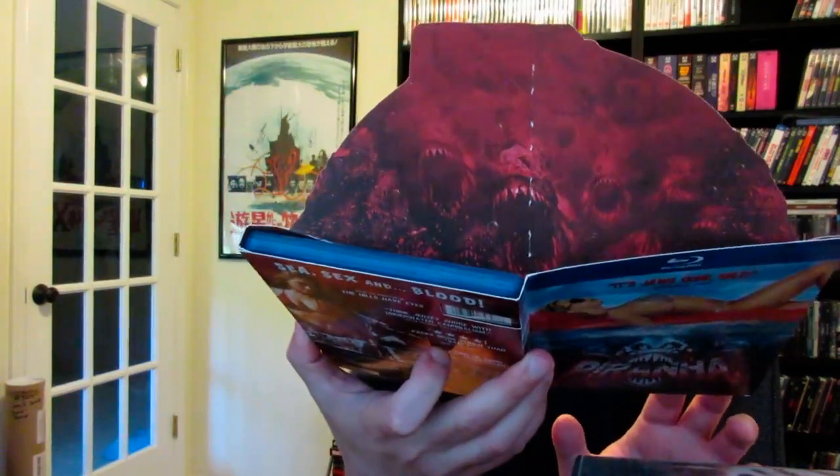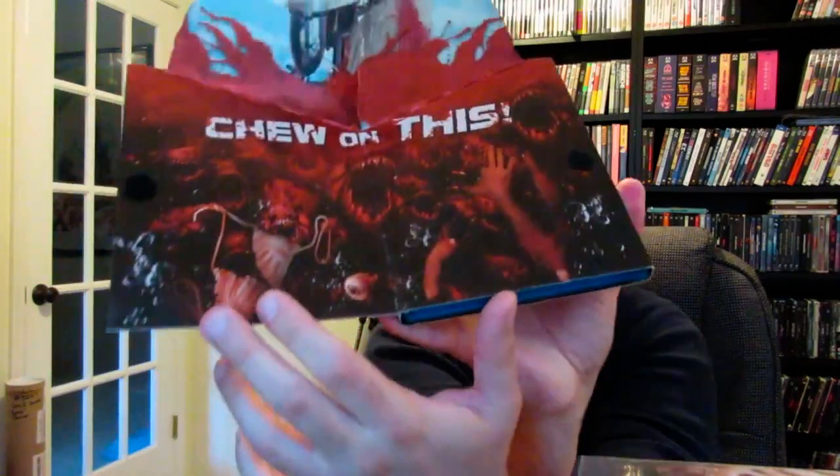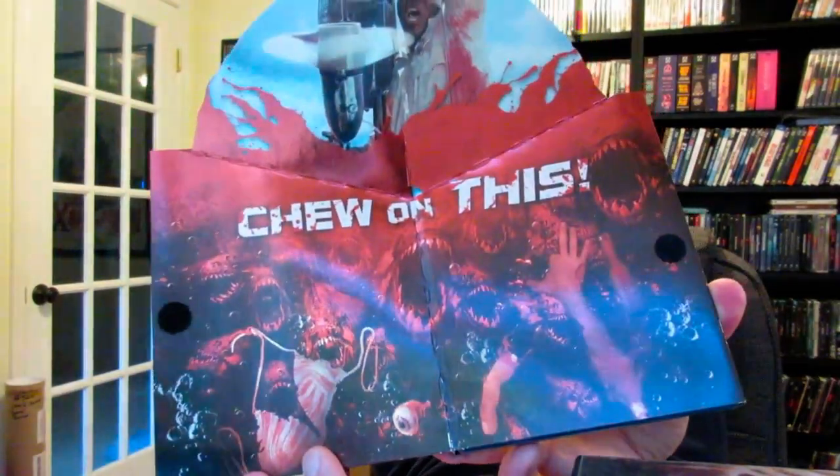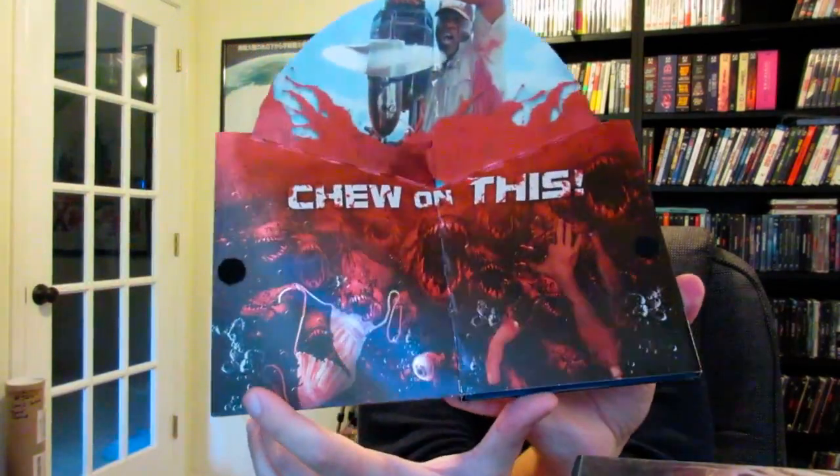But it's all about the gatefold pop-up slipcover, which I am a fan of. How awesome is that with Ving Rhames right there? And then even in the background, you get some effect of the piranhas. You can see the eyeball down there, some other body parts floating around, and it says "chew on this." He's got the motor propeller going right there. So that's just super awesome. I love these gatefold pop-up slipcovers.